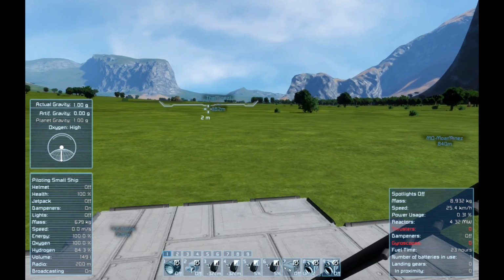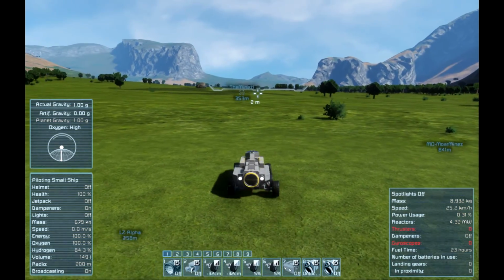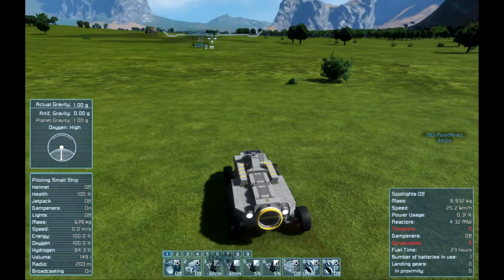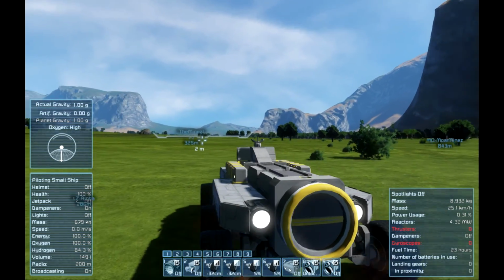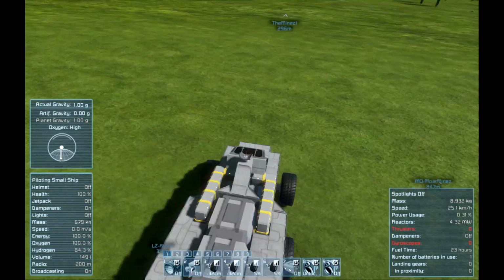And as you can see, it's driving okay. I've set the top speed to 25 kilometers per hour. And I've also added some lights on the back, as you can see here. But anyways, I went to a mining site, first thing iron one.